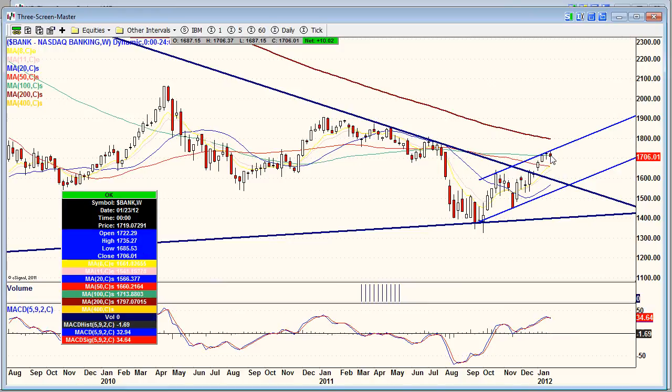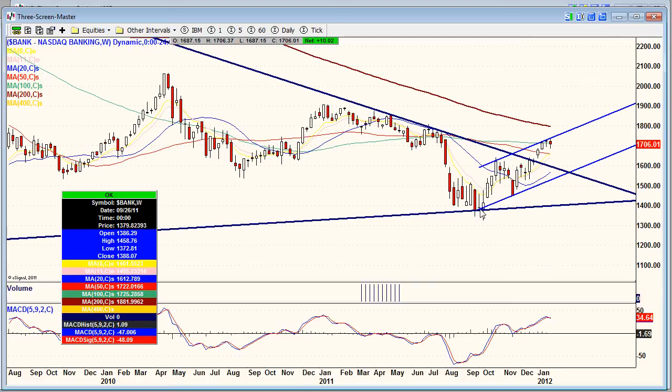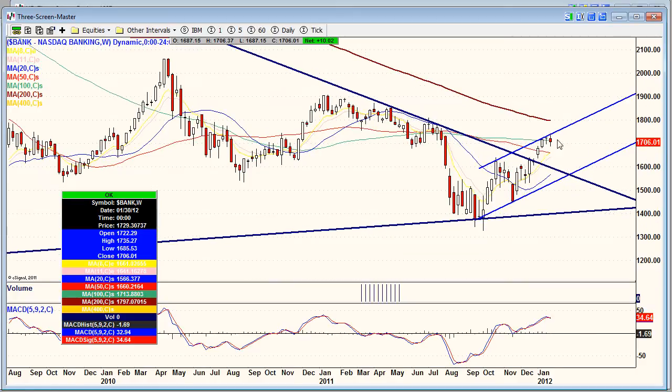That bodes well for the markets as a whole. I have this line drawn, swing low to swing low. I copied this line, dropped it right here, and that's precisely where we're at resistance. So we are poised to drop back down to this lower trend line on the weekly chart.